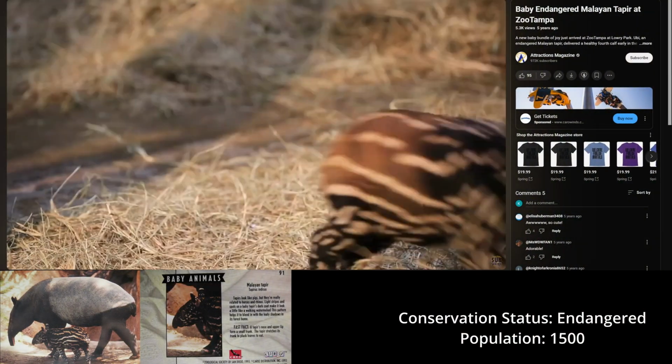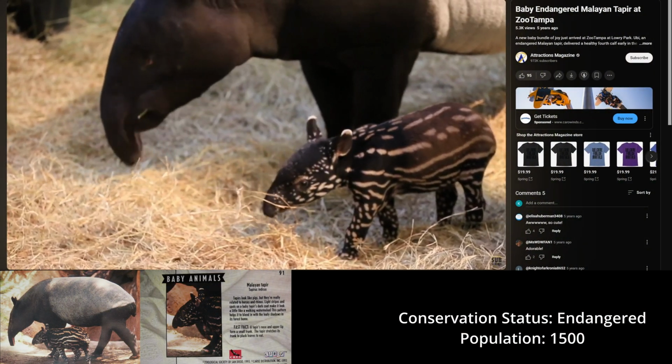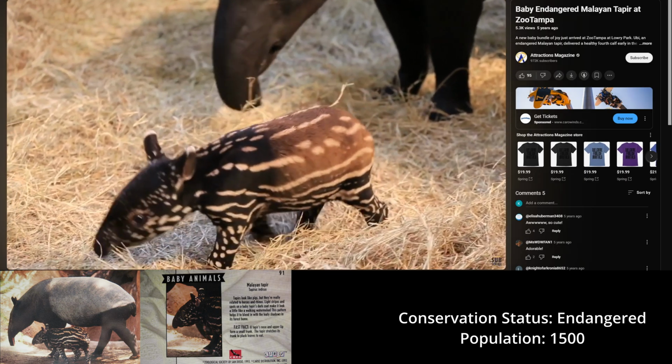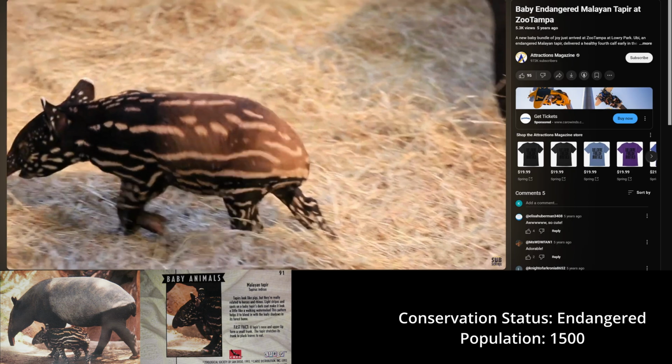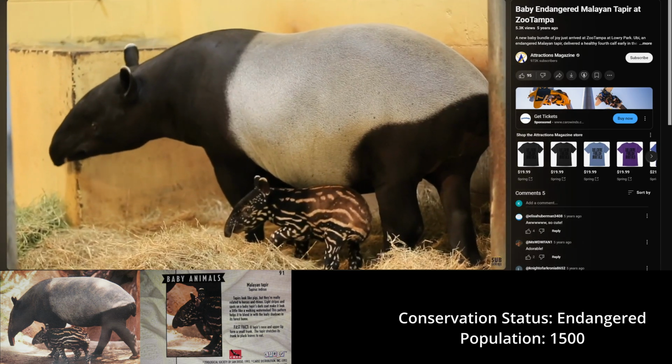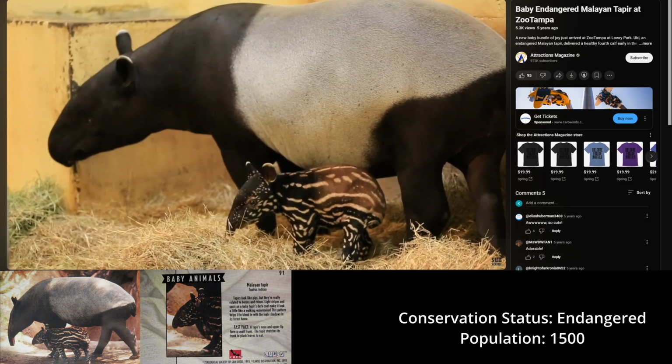Meet the Malayan tapir, Tapirus indicus. While tapirs may look like pigs, they're actually more closely related to horses and rhinos. Baby tapirs are born with light stripes and spots on their dark coat, making them look a bit like a walking watermelon. This adorable pattern helps them blend into the leafy shadows of their forest home.